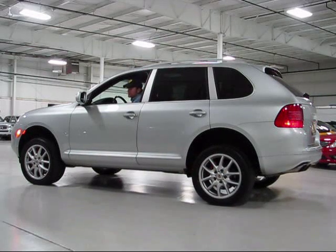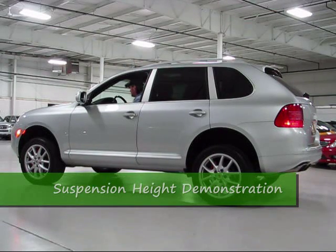Here you can see the adjustable suspension. I've got it raised all the way up in the high, they call it the terrain setting. I'll lower it to the access mode so you can just see the cycle of the suspension.